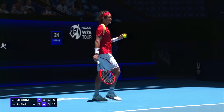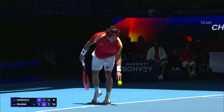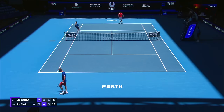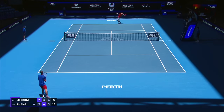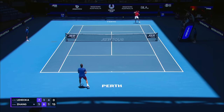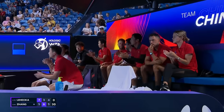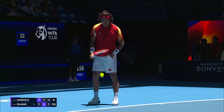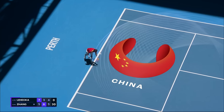Continues to hit his spot. 75% of his first serves in play this set. A couple more might put him over the line and in the winner's circle. Can Lehecka challenge the forehand? Gives away a forehand instead. That's how he got the break back earlier in the set, was by asking Zhang to hit lots of forehands. He couldn't hold up. Two unforced errors and a double fault led to the break back, but an unforced error from Team Czech puts them in peril here.